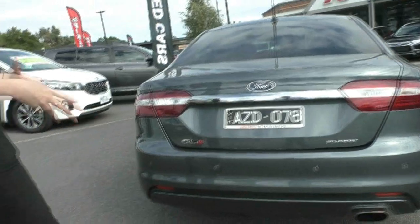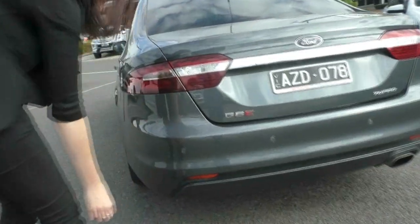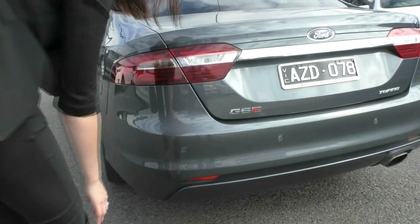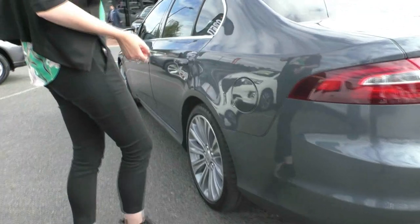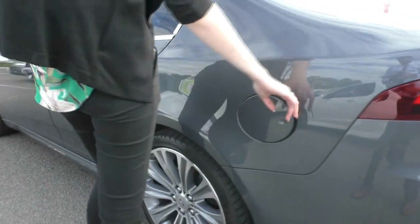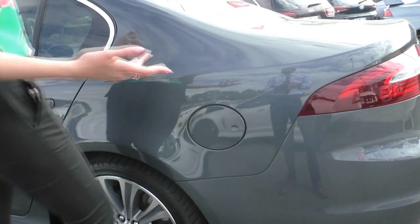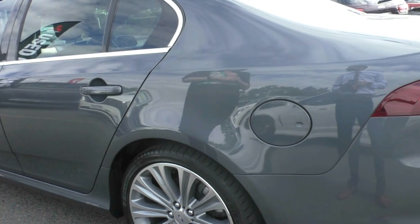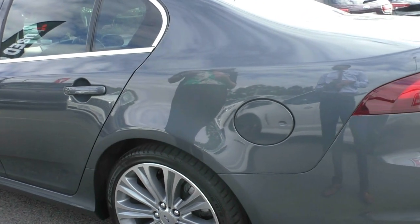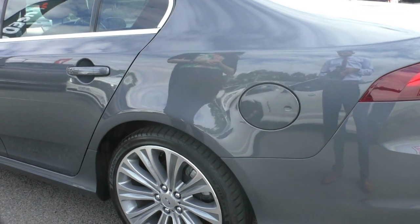Now on the back here I cannot fault it in any way, all bar a very minor scratch on the corner here. Never mind, it's come off, so not even a scratch. Moving around to our passenger side, your fuel filler cap is on the passenger side as well, being on the curb side, the safe side, so if you do happen to be pulled over on the side of the freeway and need more fuel, you're not going to be in oncoming traffic while you fill it up.